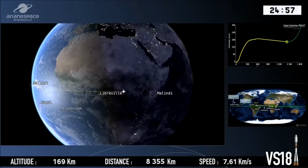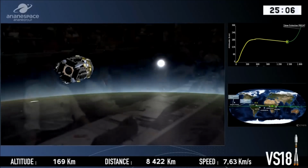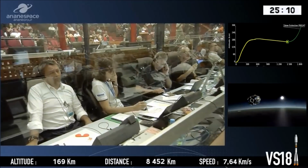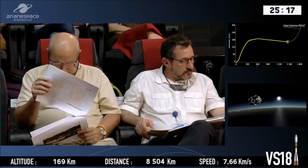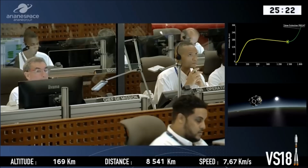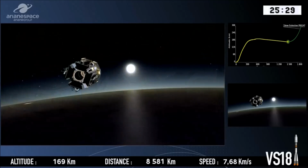So the O3b founders decided to put their satellites closer to Earth, in medium Earth orbit, around 8,000 kilometers. That's about 4 times closer to Earth than the geostationary satellites. And that way they were able to reduce the delay. So that's why the O3b satellites are often thought of as fiber from space, because they give customers that low latency connectivity, which is similar to the kinds of speeds that you get from fiber on Earth.